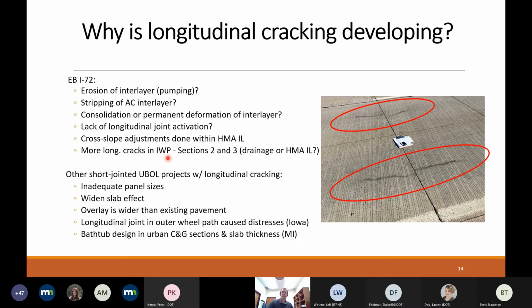And it appeared that there was more inner wheel path cracking in some sections. So was that related to some change in the HMA layer, localized drainage issues? We started generating more questions than we had answers for. And we had some ideas from previous unbonded projects with short slabs, or at least with generally unbonded overlays, that cracking could occur if you had widened slabs at the edge, which we didn't have.